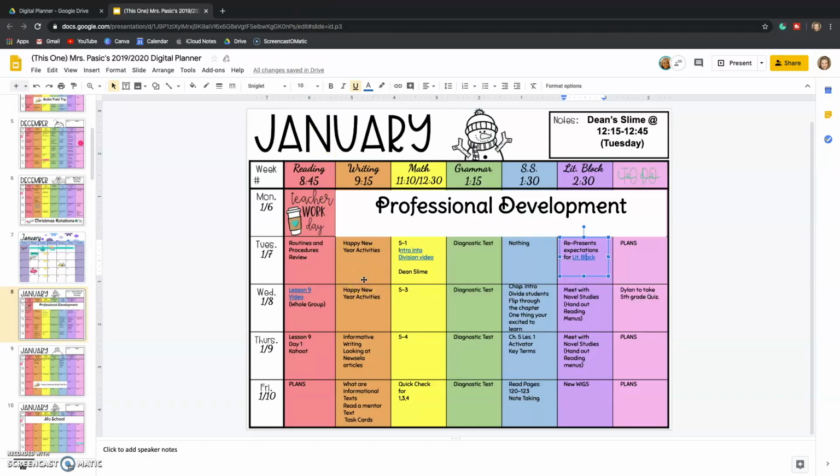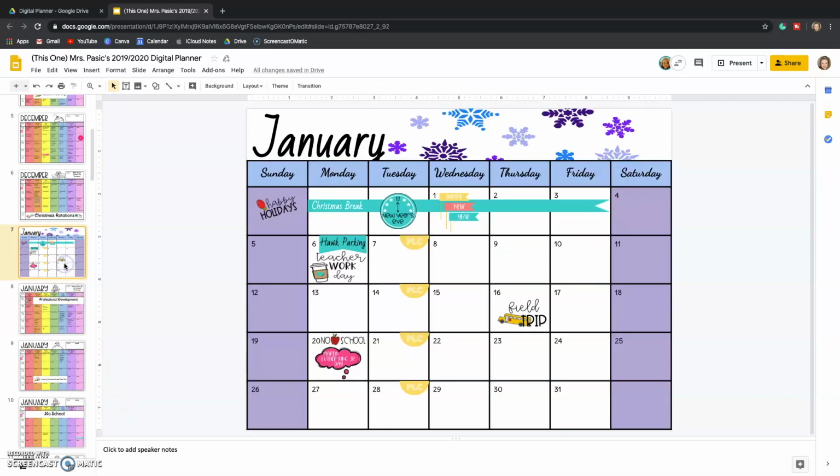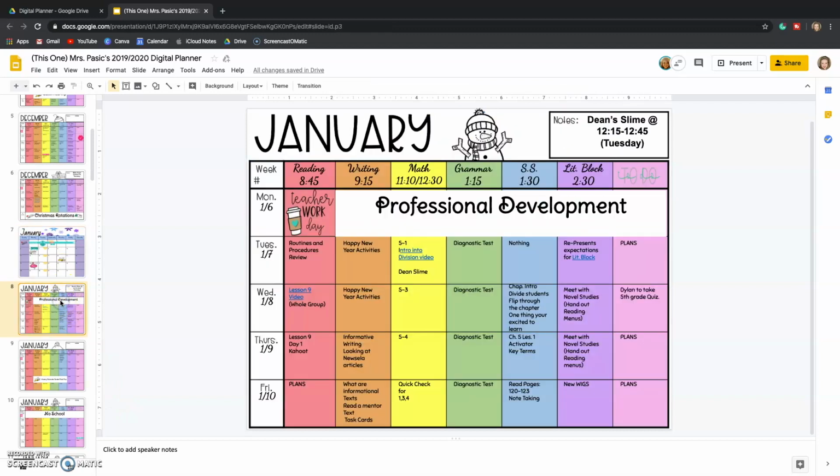I'm seeing when March comes for CMAS or for state testing, I'll be able to link in our schedule so I don't have to continuously look for it all the time. I can just link it into my planner so it's always there. I've just newly discovered the benefit of linking things, and it has been a game changer. It's been so awesome. But I'm going to show you how to create a monthly spread and a weekly spread. So let's go ahead and get into it.